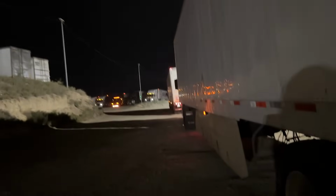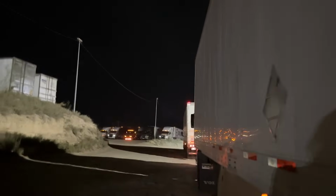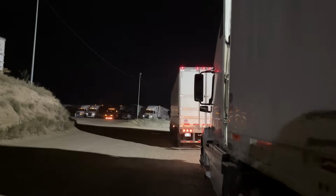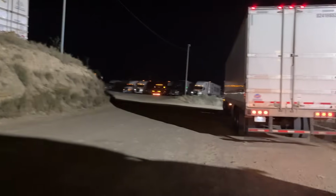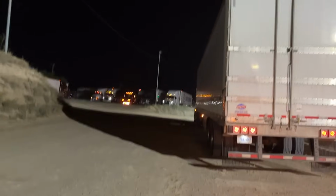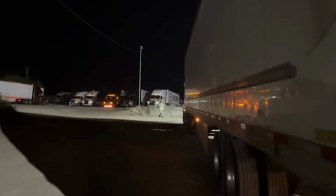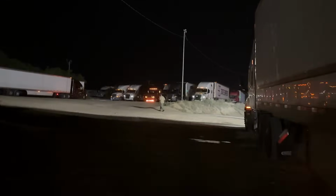Y'all, this is gonna take forever. It is currently like, I'm gonna just go ahead and say 6 a.m. They got a total of 5,555 trucks out here waiting to get checked in. And some guy that came in, he said he been out here since Friday. They left him here Friday, so I don't know if they was closed over the weekend or what. But that's crazy.